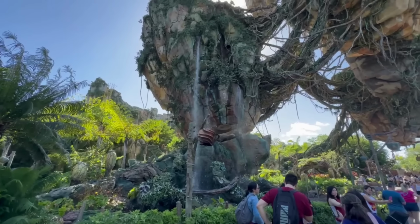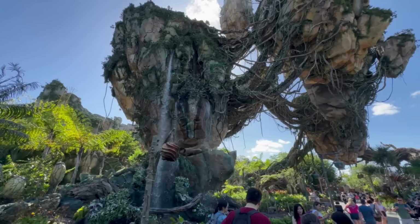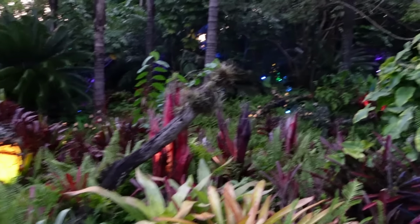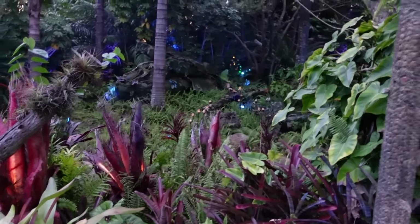We are on our way and entering right now into Pandora, and gonna take the Avatar Flight of Passage. So excited about this ride. I've heard so many good things about it, and I can't wait to go on. I don't even care if I have to wait 90 minutes. The park really changes at nighttime.